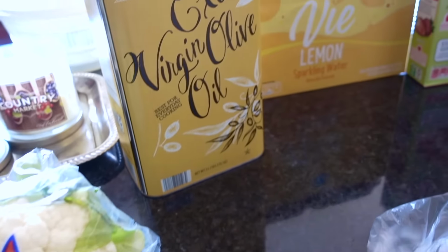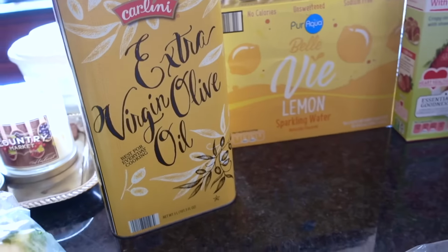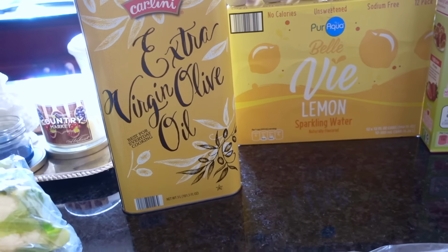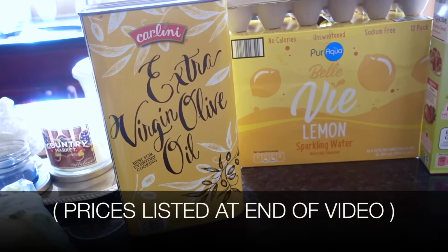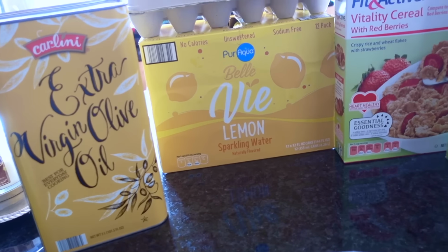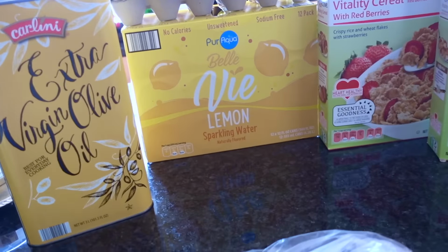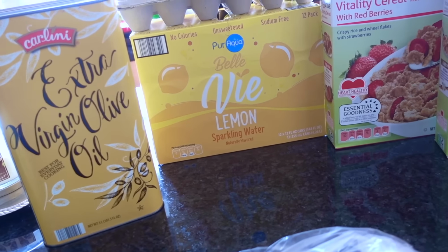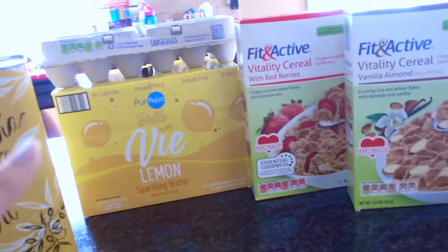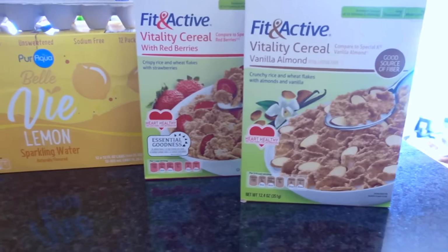Also in the sale and clearance section, they had a thing of extra virgin olive oil. This was super inexpensive, so I'm so glad I found it. I might actually go back next week for another container. This week, instead of the grapefruit flavor, I bought the lemon flavor of the sparkling water. This is a dupe for LaCroix. I bought a dozen more eggs. And these were on sale.